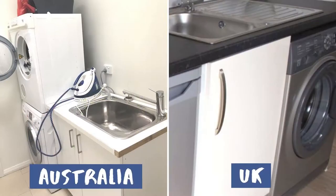In Australia, it's really common to have a separate laundry room or utility room for your washing machine. In the UK, unless you've got a large house, you normally have to have your washing machine in the kitchen. I don't think I've ever seen that in Australia. Sometimes in older flats they might have a communal laundry, but most of the apartments I've been in have had a separate laundry room inside the apartment.